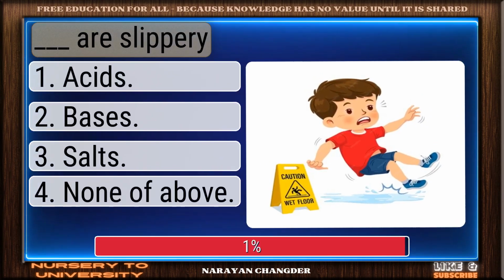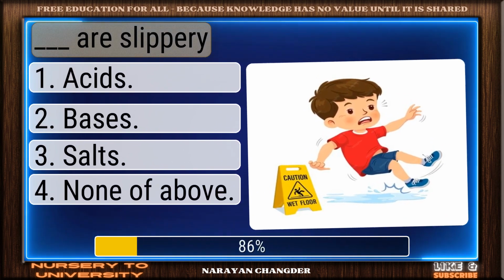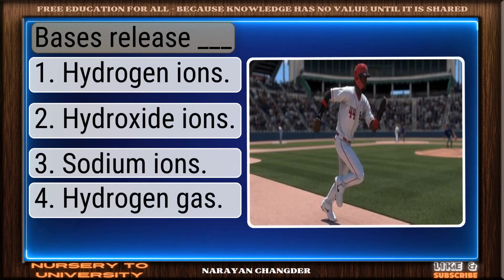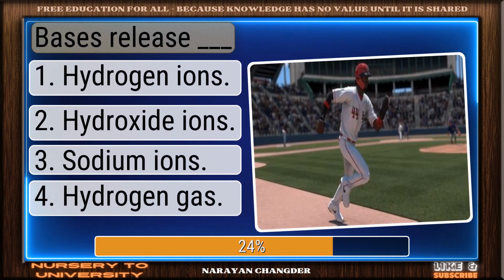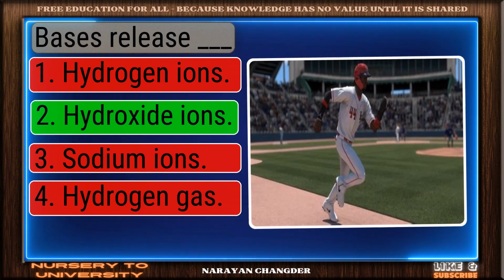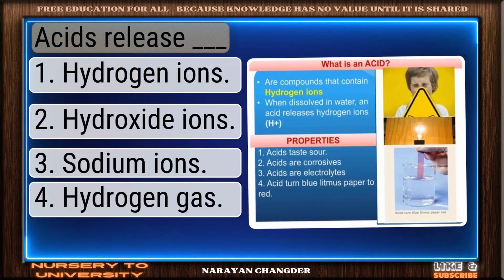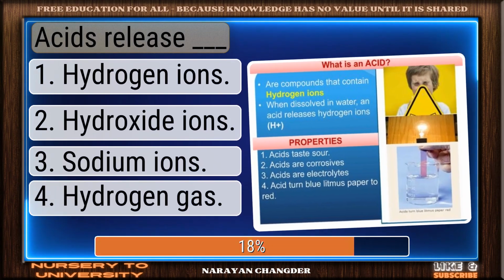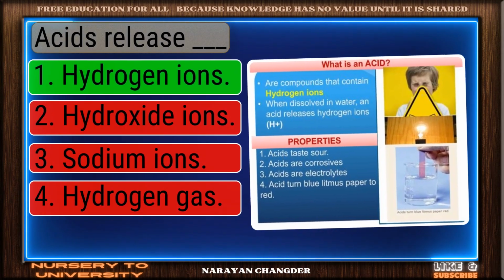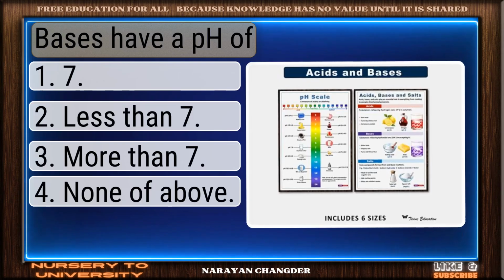Dash are slippery. Smart pick. Bases is the correct choice. Bases release dash. Excellent choice. Hydroxide ions is the right answer. Acids release dash. Bravo. Hydrogen ions is the answer.